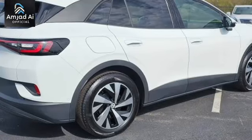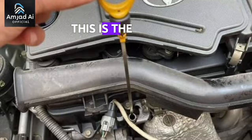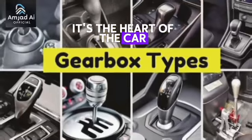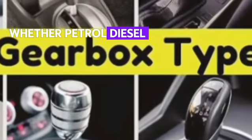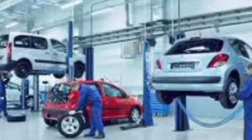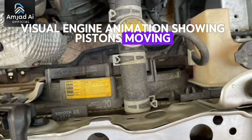1. The engine, power source. "First, this is the engine," he began. "It's the heart of the car. It generates power from fuel, whether petrol, diesel, or electricity, and sends it to the wheels through the transmission." Visual: engine animation showing pistons moving.